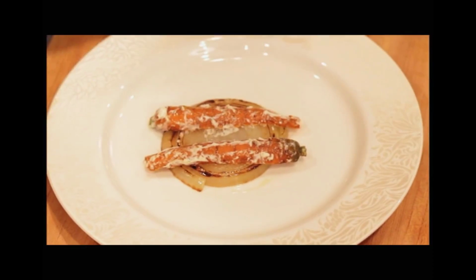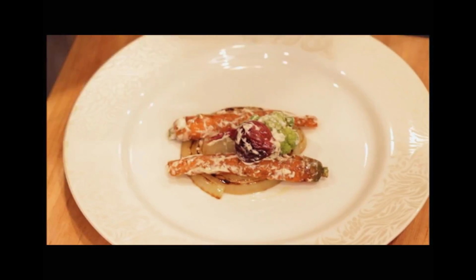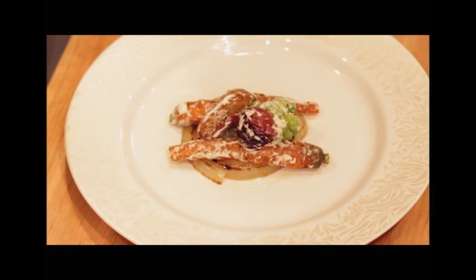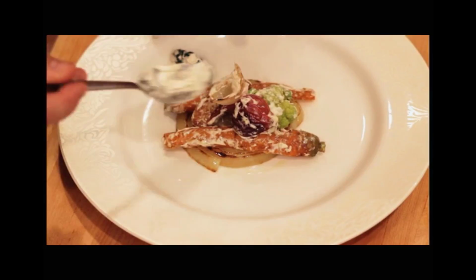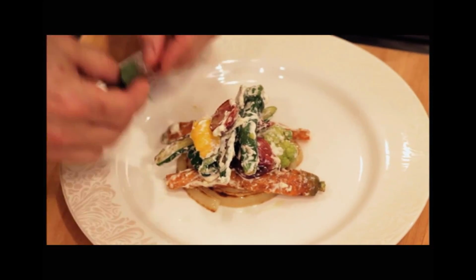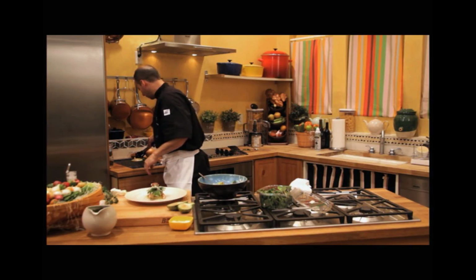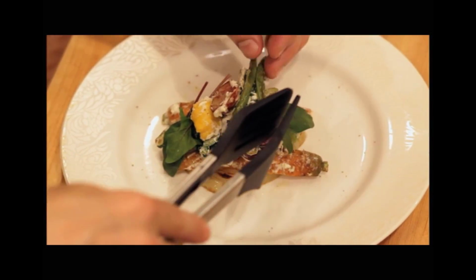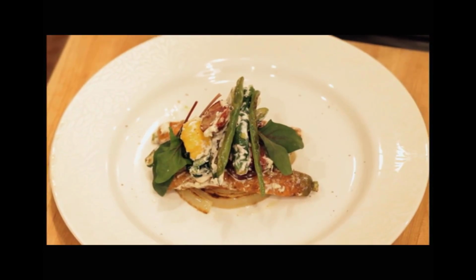I usually put the carrots down first because they'll balance itself. Plus, you can fill the center in with different things. Your potatoes, your patty pans. Don't forget your haricots verts, which I like to leave on the longest. So here you have it, a quick and easy vegetable dish.